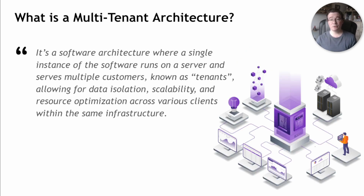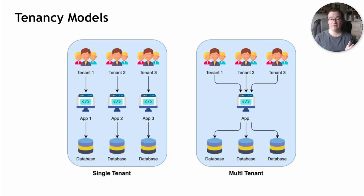But what exactly is a multi-tenant architecture? It's when you have a single instance of your application serving multiple customers, and these customers are known as tenants. This kind of architecture helps us to maximize resource utilization in an efficient way because we're sharing the same resources with our customers. So here we can compare the two different models. On the single-tenant model, we have one environment per tenant, per customer, whereas on a multi-tenant, we share the same environment with each of the customers.